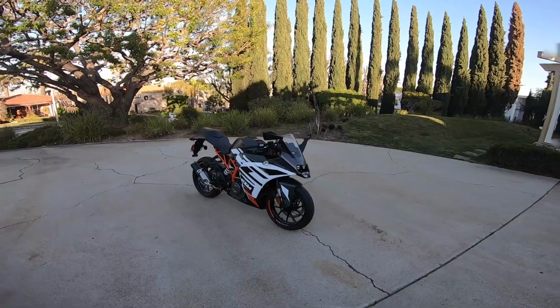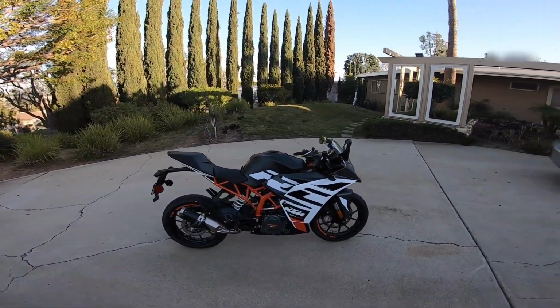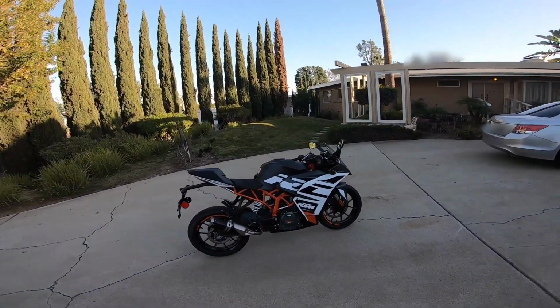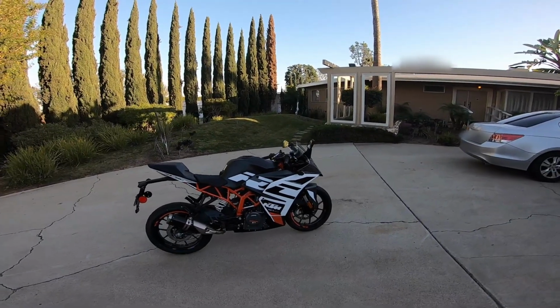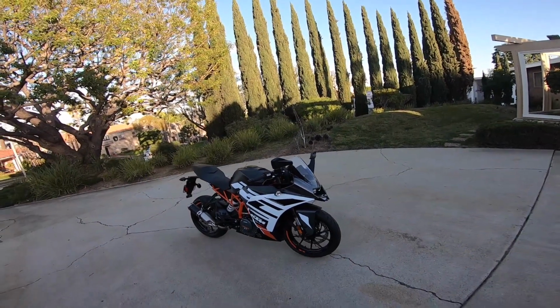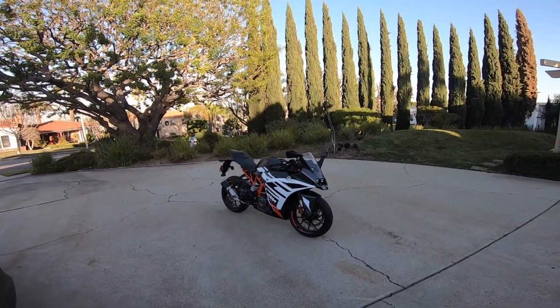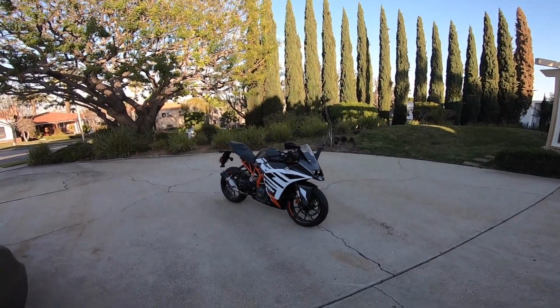I can't never. What's going on, everybody? So I just picked up a new ride yesterday, actually last night. So I'm about to actually go on my first official ride with it. It's a KTM 390 RC. I'm really excited. I've been looking at this bike for like a year, to be 100% honest.